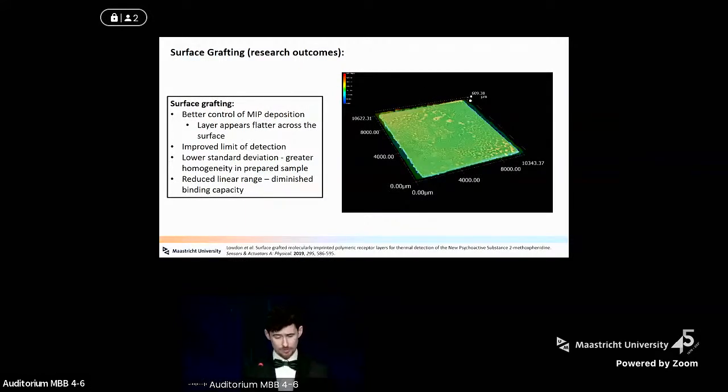On the screen above me, you can see the image. There's a lot of green on there. The green shows the flat surface, and there are very few bumps, which is the yellow. So you can see the morphology across the surface is pretty much the same. The flatter it is, the more homogeneous it is, in theory.